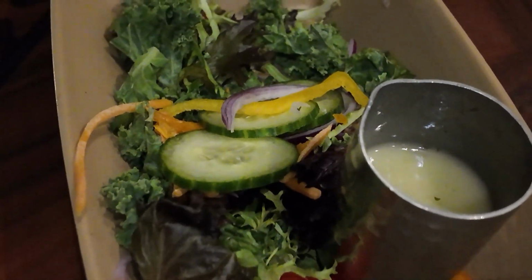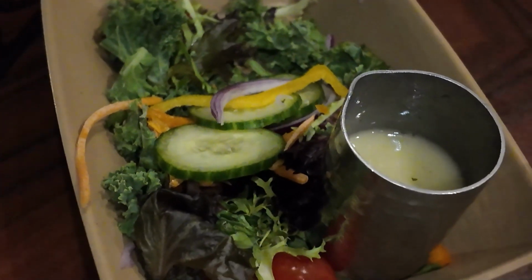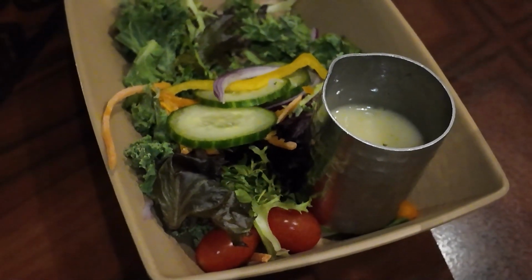And it also looks like it has some red onions, some cucumber, some yellow peppers, and carrots and tomatoes. So it has a really nice blend here. It all goes well together. It's just that I'm not going to waste my calories on salad while I'm faced with all of these amazing entrees. So I'm going to give this one a 4 out of 5 tiaras.